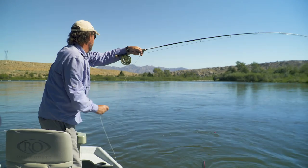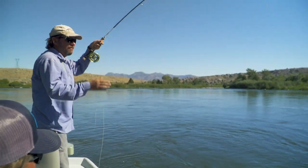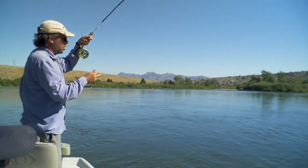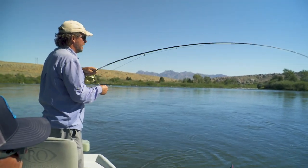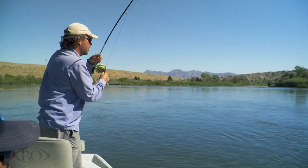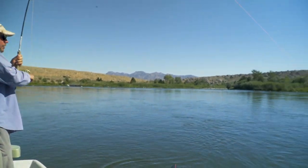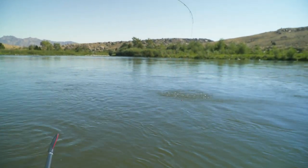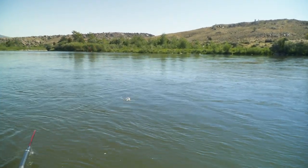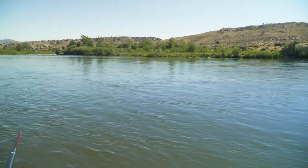You're right, Blake. At the beginning of this run, Blake said really watch your indicator, because in the faster water, it's going to be a real violent take. And then in the slower water, set on any little tick. And that's what happened here, that indicator just moved ever so slightly, huh? Barely bounced, yep. And with 3X, you can, oh, good fish. With 3X, you can lean in on them. Wow. And I've got the drag cranked. Good hot fish.